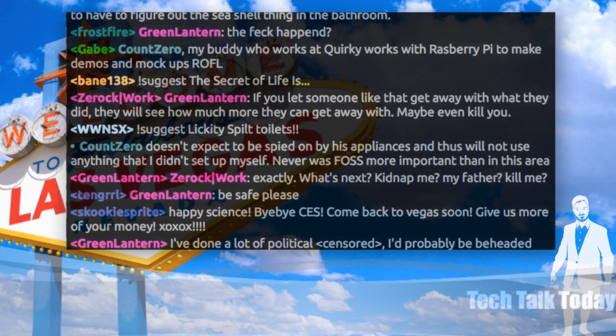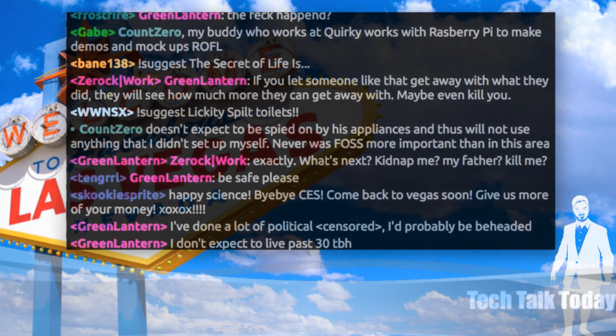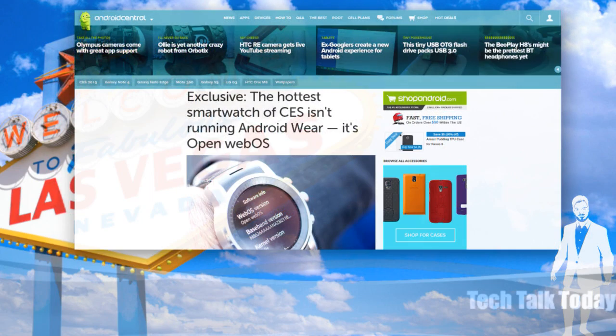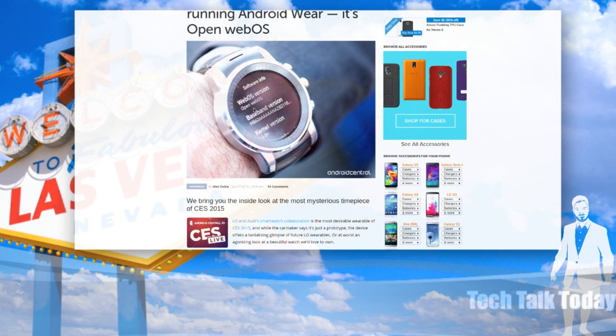So you guys probably, if you've watched Linux Action Show for a long time, you might know that I'm kind of a fan of WebOS, and I've kind of been sad to see it go. Open WebOS, though, is a thing you probably know, and LG is also a thing you probably know about. Well, those two things have come together in the form of a watch being shown off at CES. And in fact, it's being called the hottest smartwatch at CES. And it's not running Android Wear, it's running Open WebOS.